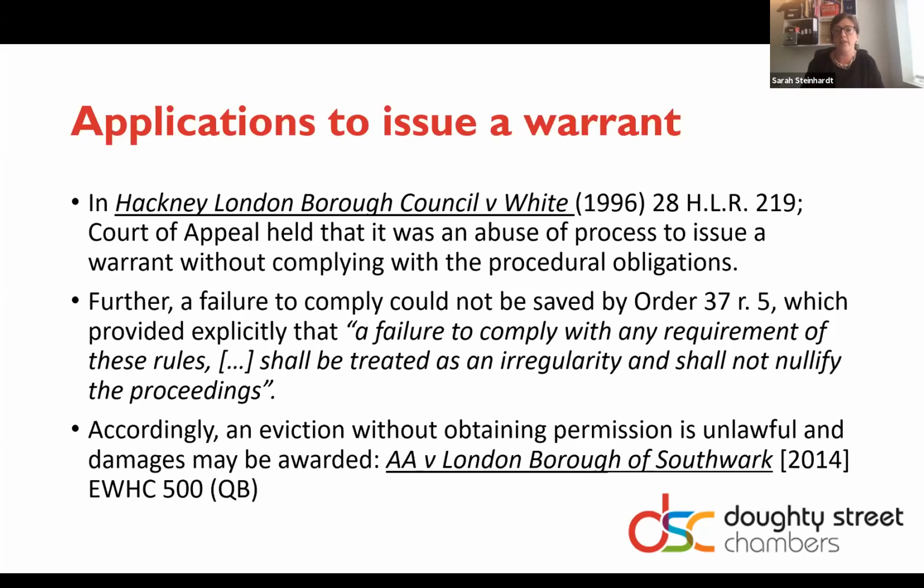And in Hackney and White, the Court of Appeal also held that Order 37 Rule 5, which is obviously part of the old provisions, couldn't recover a warrant which was otherwise void. And so moving some years further on, when we get to AA and Southwark, the High Court in that case held again that essentially such a warrant is ultra vires, it's not valid, and therefore an eviction which is carried out in pursuance of that warrant is automatically unlawful, and it's an illegal eviction, and damages can be awarded. Can I have the next slide, please?